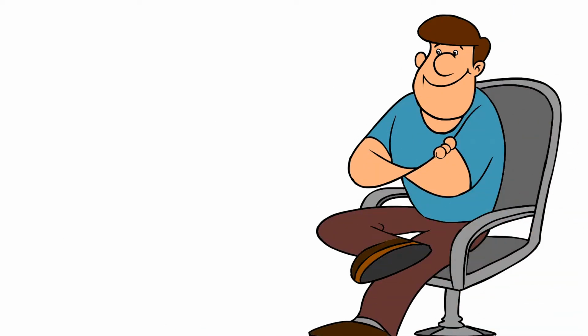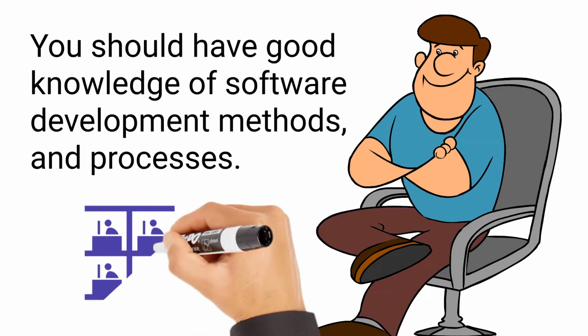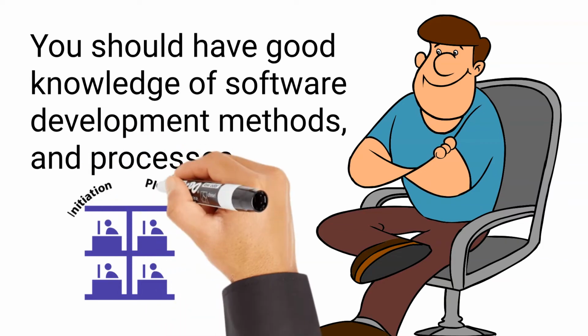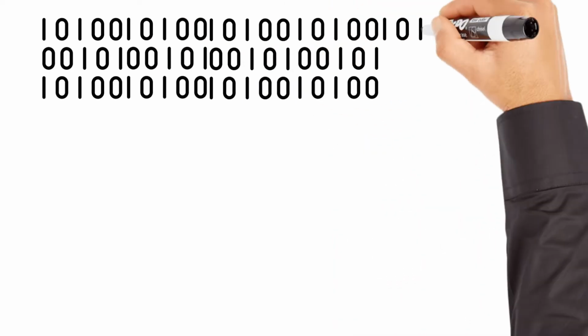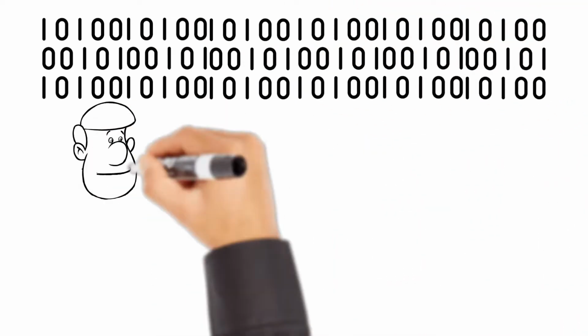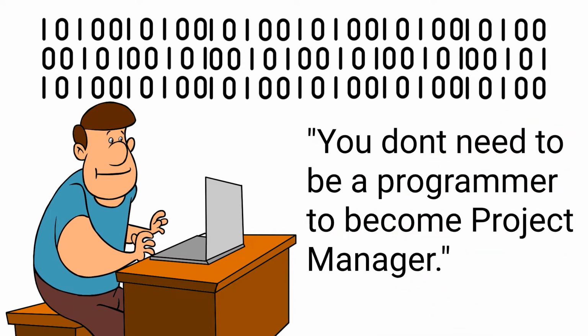As a project manager, it is critical for you to have good knowledge of software development methods and processes. Coding activities are the epicenter of almost every IT project. However, it does not mean that you should be a programmer first, before becoming a project manager. There is a whole baggage of competencies required to be a good project manager, and being a programmer is not one of them. A good project manager could manage any type of project, with a good team of people who know what they are doing.